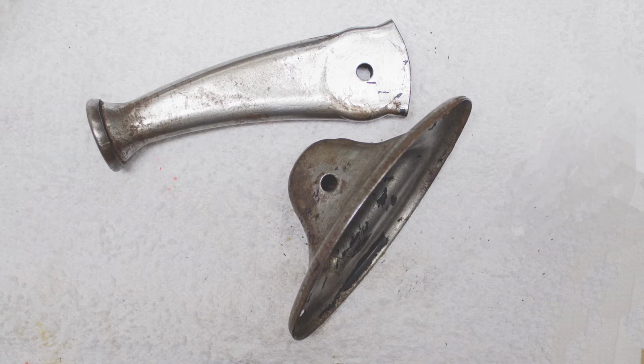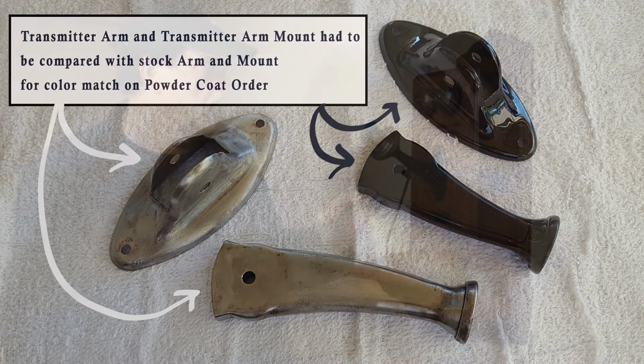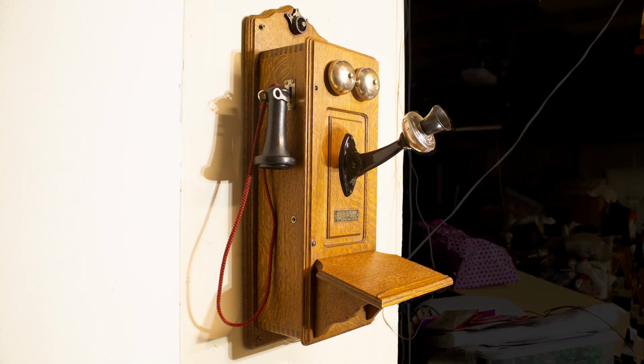So the transmitter arm was powder coated, stripped, bead blasted, and powder coated, painted the original black color. Everything was redone. But you know what?